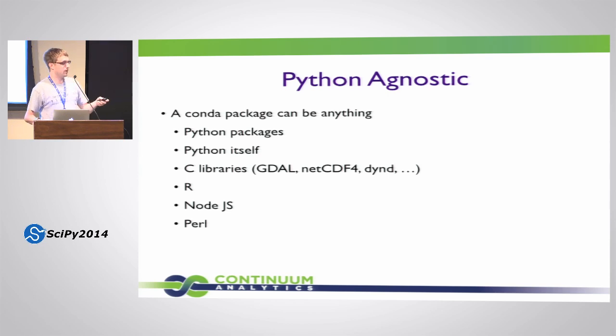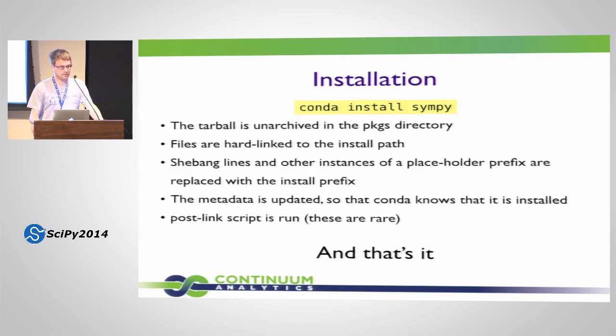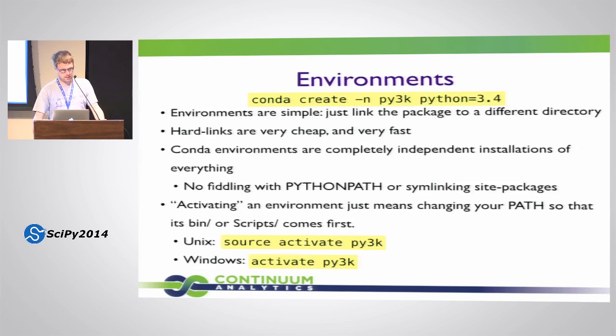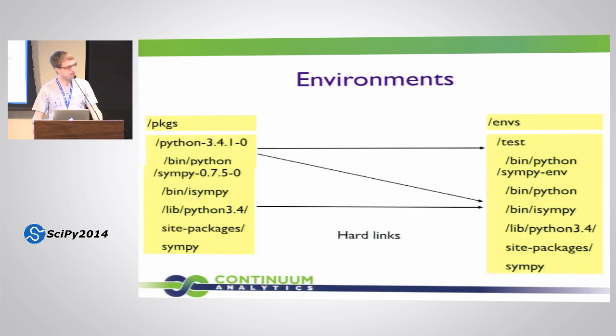Conda is, of course, very popular in the Python community, but you can have Conda packages for C libraries, for R libraries. We've got a guy who's added full support for Perl to our build system. And of course, Python itself is a Conda package. As far as installation, all we do is untar the package and then hard link those files into the installation directory. And then we do some tricks to make sure things are relocatable correctly. There's really not a whole lot of things that happen here. It's very simple. As far as hard linking goes, a very interesting thing you can do there is because we're not actually moving the files, we're just putting them somewhere and then hard linking them, we can hard link into different locations.